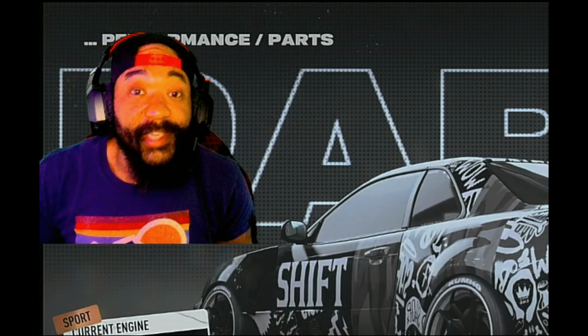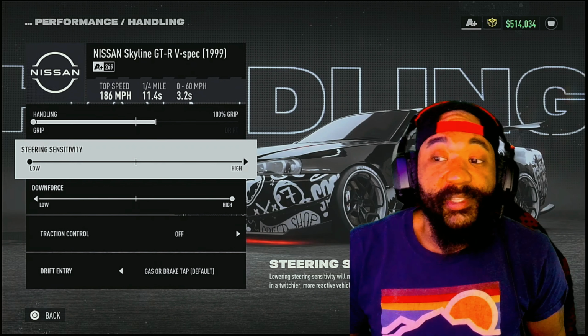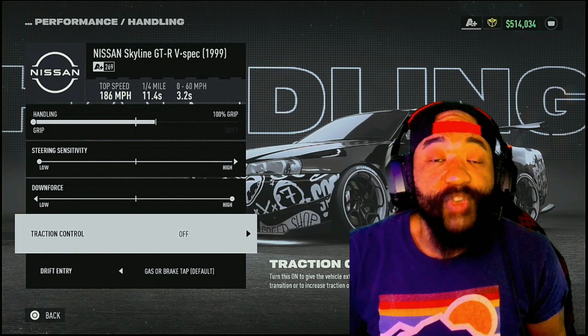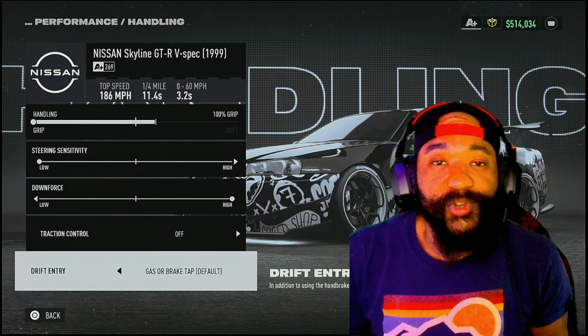Let me take you to the handling. So with the handling, we have 100% grip, low sensitivity all the way to the left, high downforce, traction off, and gas brake default. You can turn it off if you want, but I keep the drift entry on there.